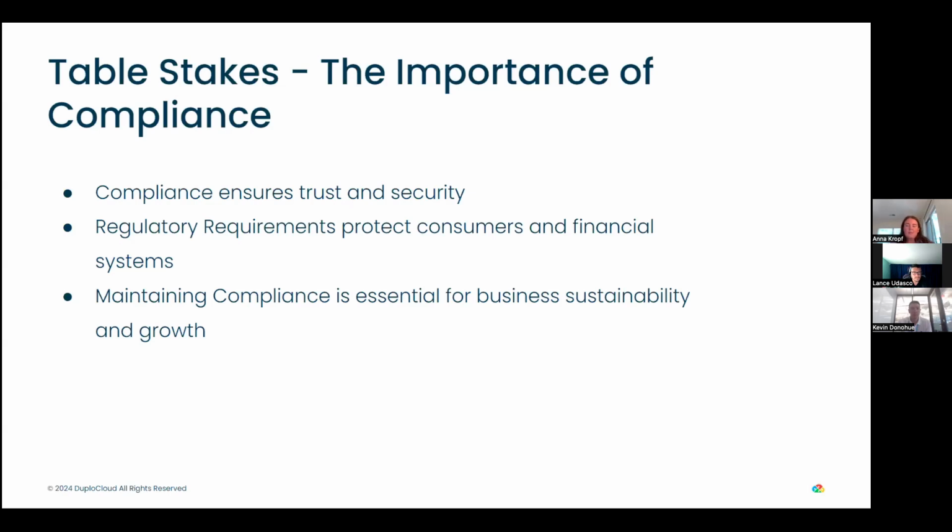Oftentimes, we also see that maintaining compliance is essential for business sustainability and growth. There have been plenty of times when I've talked to startups that basically say, hey, our VC is telling us that we need to meet a SOC 2 requirement in order to get funding. So these requirements are going to pop up. And if you don't think ahead of time, and if you don't build them into your plan, then it can be kind of off-putting and it can be kind of a shock, and it's not going to be necessarily a ton of fun. So that's what we're here for. That's what DuploCloud's here to help with, and to show you that compliance isn't really that scary, and it's important and we can get through it pretty quickly.